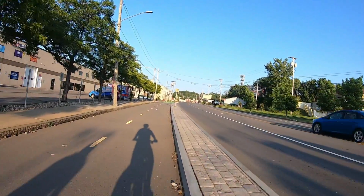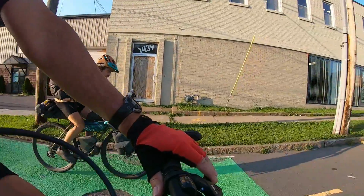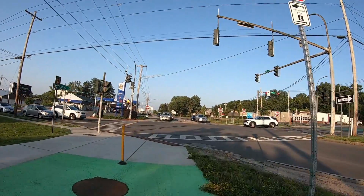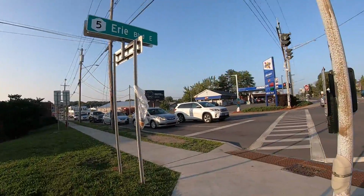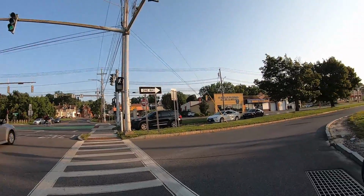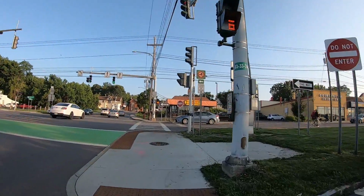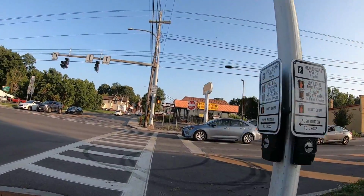Okay, this is Erie Boulevard to our right, and then there's this bike lane that goes down along the north end of the Erie Boulevard. We'll come to this intersection here. Swing over, push the button to cross the walk. We're going to cross over the westbound lane of Erie Boulevard. And then we're going to pick up the trail that goes right up the middle of Erie Boulevard.